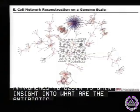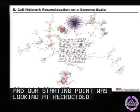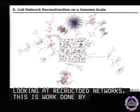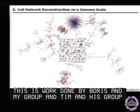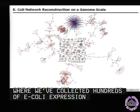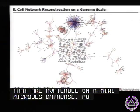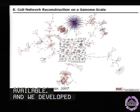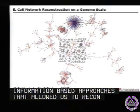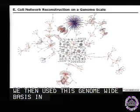And our starting point was looking at reconstructed networks. This is work done by Jeremiah Faith and Boris Haidt in my group and Tim Gardner's group, where we've collected hundreds of E. coli expression profiles that are available on the Many Microbes database. It's publicly available. You're all free to play around with it. And we had developed mutual information-based approaches that allowed us to reconstruct these networks. We then used this genome-wide basis in E. coli to begin to explore how drugs actually act.